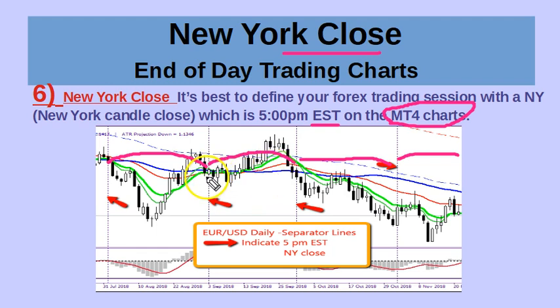the 5 p.m. Eastern time zone. Right after that, next few candles is the open right here, the open of the Asian market. The London market is right there, and so on and so forth. So these lines are super easy. They're drawn automatically when you get the MT4 charts.